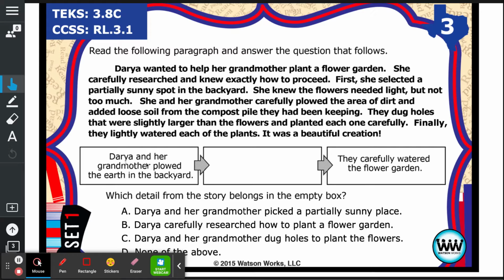So the first part says Daria and her grandmother plowed the earth in the backyard. The last part says they carefully watered the flower garden. What goes in the middle? A, Daria and her grandmother picked a partially sunny place. B, Daria carefully researched how to plant a flower garden. C, Daria and her grandmother dug holes to plant the flowers. D, none of the above.